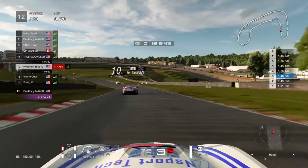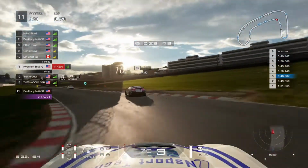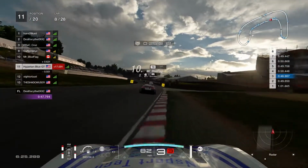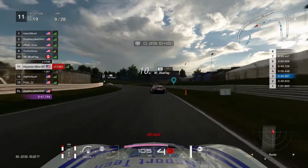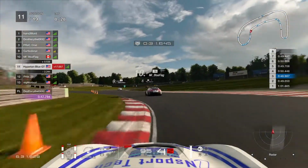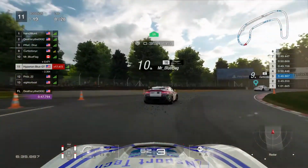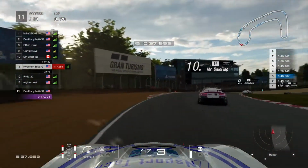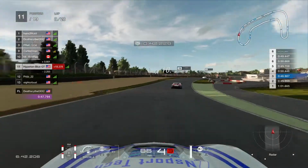And oh, it looks like taking a little contact, Shadow Usher got slowed down, and Mr. Blue Flag is doing okay. He's going to need a little bit more concentration. We're always going to stay cool on this one. Keep on racing, Mr. Blue Flag. Stay cool. We'll keep it concentrated and be very careful.